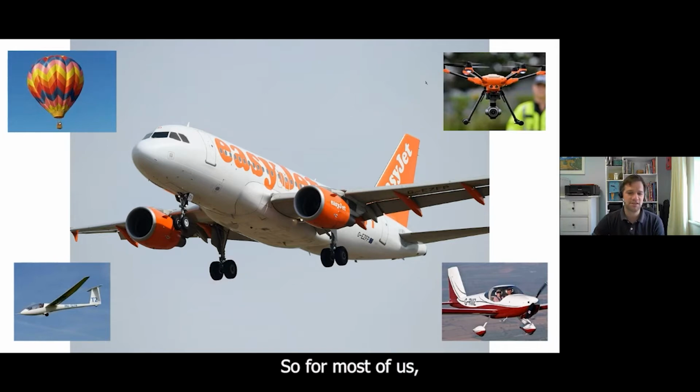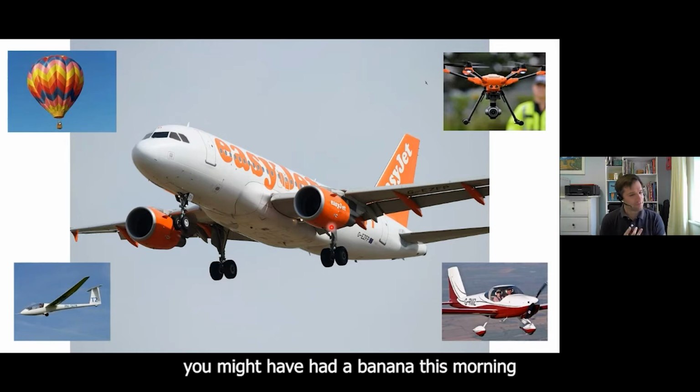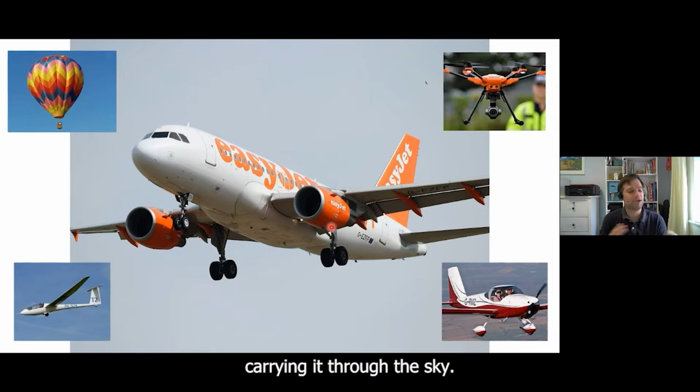So for most of us, if we think about the word aviation, we will think of something like this. So a big, what we call a commercial airliner. So an aircraft that will carry hundreds of passengers, whether they're going on holiday, going to see family. It might be an aircraft which doesn't have any seats and it's transporting goods across the world. So, for example, I imagine a lot of you might have had a banana this morning. That banana wouldn't have got to you if it wasn't for an aircraft carrying it through the sky.